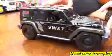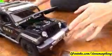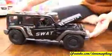Beep beep. Drift. Awesome. Whoa, nice. A SWAT police SUV. Well, actually, it's a Jeep, mommy. Oh, now we see the engine. The V6 engine. And you can open the doors. Okay, nice.